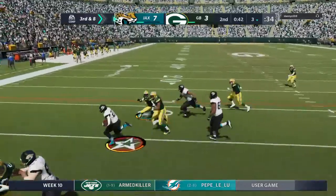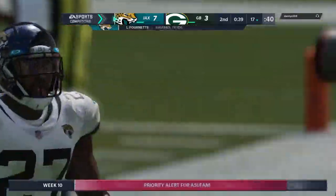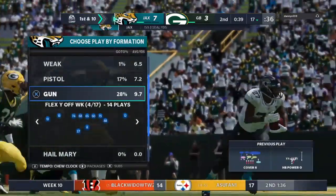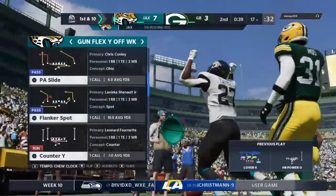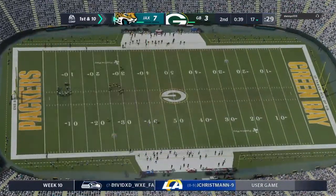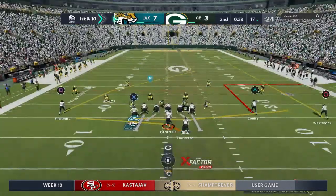A handoff to Fournette. And he'll go out of bounds after getting this across the 15. They were looking for a little spark and some breathing room. They got it right there, a gain of 14 and a first down. So from the 17 now, here's a 1st and 10.